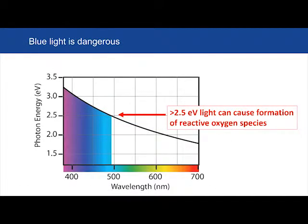Now, when we think of light as a wave, we have the wavelengths, but you can also think of light as a particle. So it can be defined as a particle or a wave. And when we think of light as a particle, the smallest indivisible part of light is called a photon. And each photon carries with it a certain amount of energy, and that energy is inversely proportional to the wavelength. So short wavelength light has high energy, and long wavelength light has low energy.